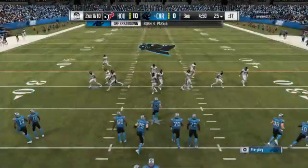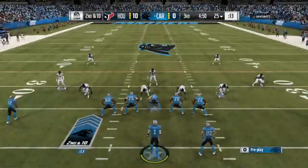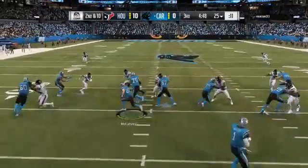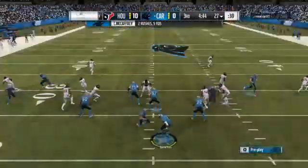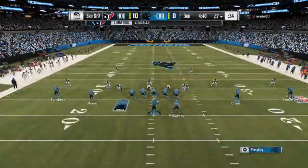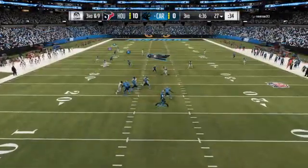Line of scrimmage, again the 25, 2nd and 10. On 2nd down, McCaffrey. And he'll fight forward to about the 27-yard line. 1 yard, the official pickup there, so it's going to set up 3rd and 9. Back to throw, Newton.